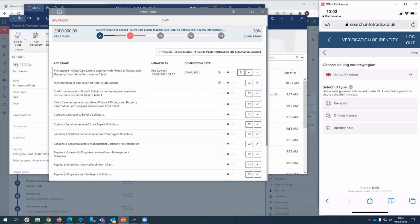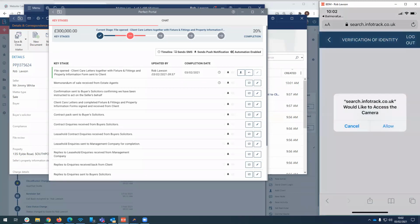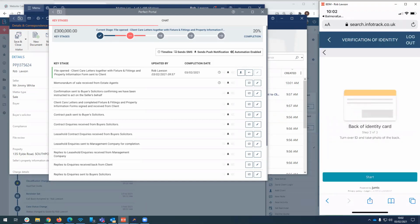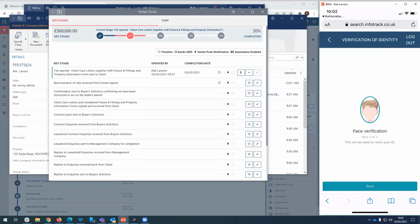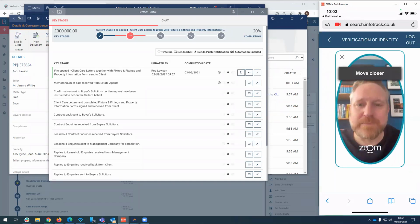I'm not going to use any of those items for obvious reasons, but I'll just click on identity card, and then I'll take a picture of my business card here. It won't allow it for obvious reasons, but it'll show you the process here. So it's asking me to take a photo of the back of the card. I'll take a photo of the back of my business card here, and then confirm that off. And then we get into the stage of the biometric testing here. So this is where I'll be all self-conscious, but I can say hello to you through this process because I'll appear in the screen here. So I'm going to click I'm ready. I'm going to move closer.